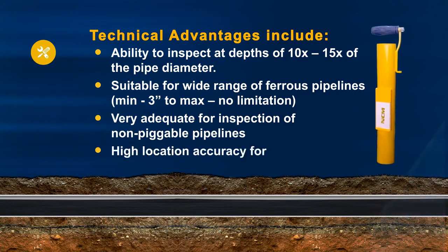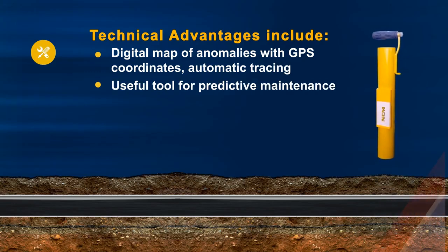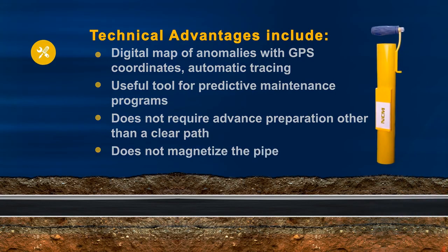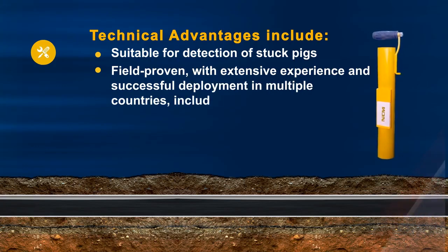High location accuracy for anomaly detection. Digital map of anomalies with GPS coordinates, automatic tracing. Useful tool for predictive maintenance programs. Does not require advanced preparation other than a clear path. Does not magnetize the pipe. Suitable for detection of stuck pigs. Field proven, with extensive experience and successful deployment in multiple countries, including Nigeria.